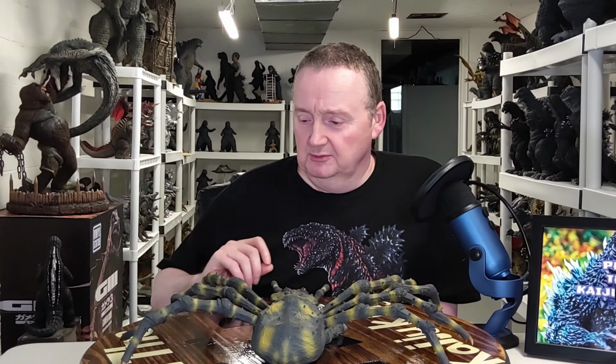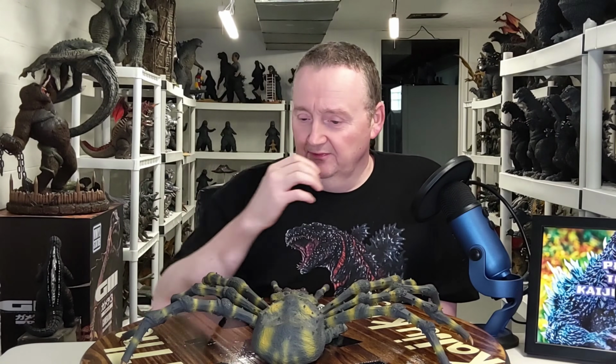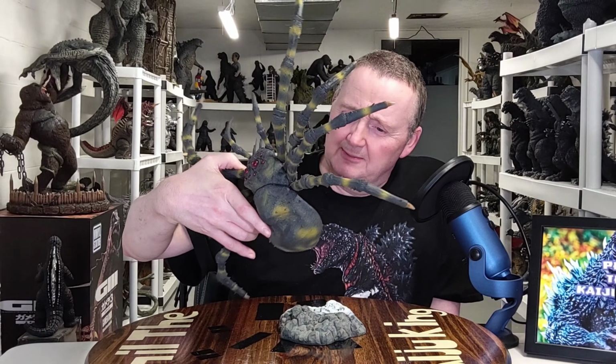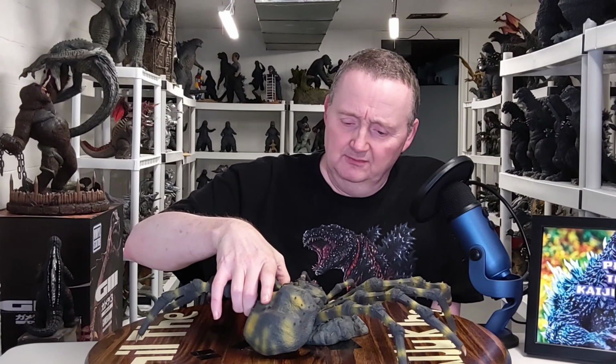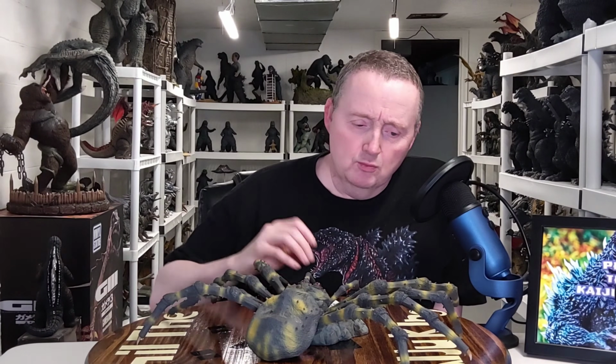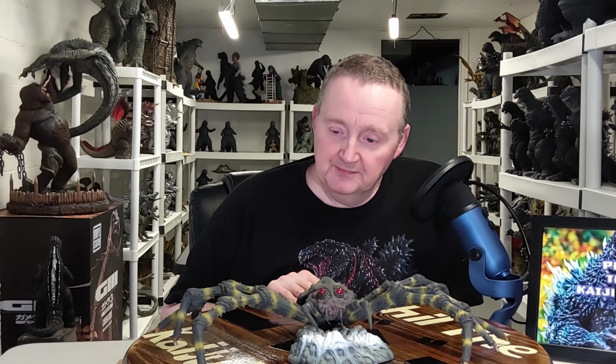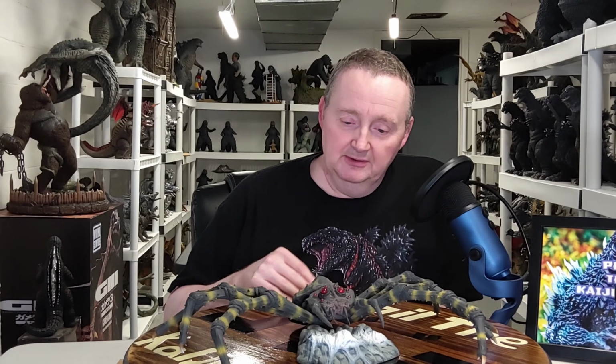Nice capture from X Plus. I like how his legs are in different positions and different angles, like he's crawling, so it's pretty cool. But like I said, they really captured the essence of Kumonga from the film, and his very treacherous, deadly look. It's really cool. Highly recommend if you can find one of these.